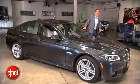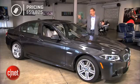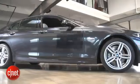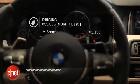Okay, pricing our 535D xDrive with the all-wheel drive is basically a $60,000 proposition delivered, but we still have a long way to go to get to CNET style. So pour yourself a drink, sit down, and listen up. We have an M Sport package here with a bit of a body kit, some 19-inch M wheels, and a nice-looking M steering wheel, $3,100.